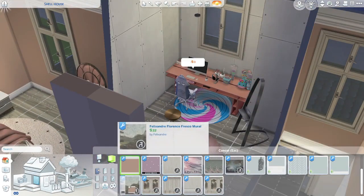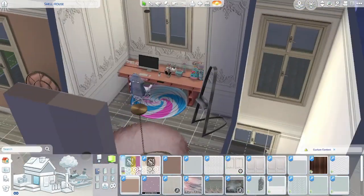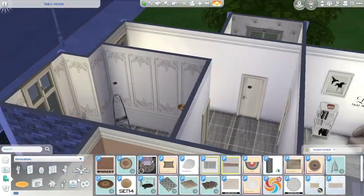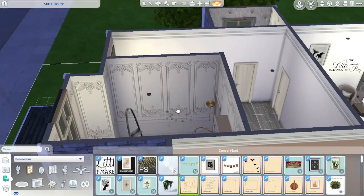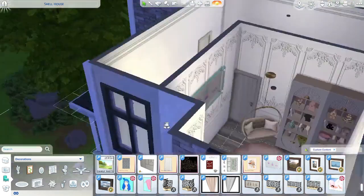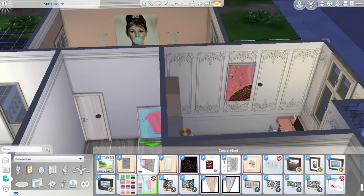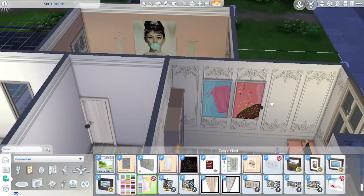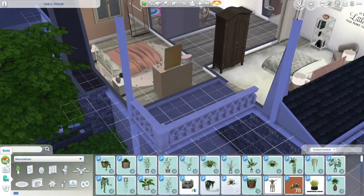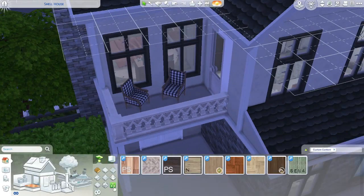And then I wasn't sure what wallpaper to go with. Like I said, I wanted to use different wallpapers that have a bunch of stuff on them. So I ended up going for this one that's super, super fancy, but it also gives off the vibes to me personally that it's like an office wallpaper. And then I ended up putting these cute little pictures of different suites.